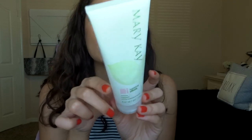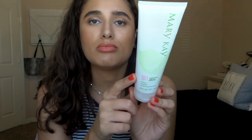But it was like a nice sweet summer scent, so I really enjoyed that. The next couple of things that I have are actually skincare. So first I have the Mary Kay Botanical Effects System number 1 cleanser. They have, I think, 1, 2, and 3 for dry, combo and oily skin. So I have the one for dry skin.